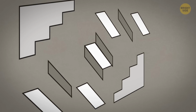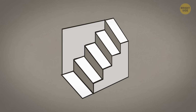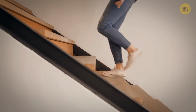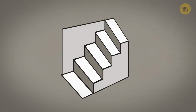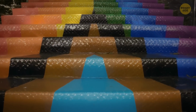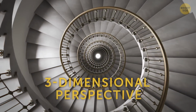This means that the 3D itself is already an optical illusion. This happens because our brain captures images and tries to fit them into what it already knows. It sees a shadow in a 2D image and it understands it as depth. Basically, it creates an unreal perspective of the object in front of our eyes. In this case, we call it a three-dimensional perspective.